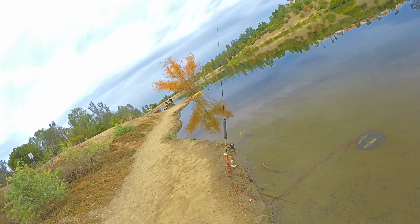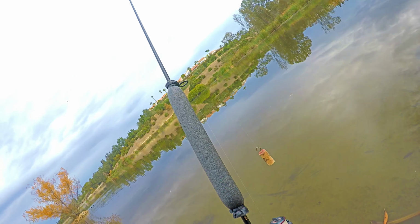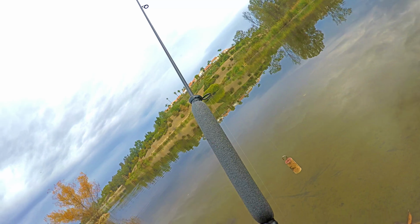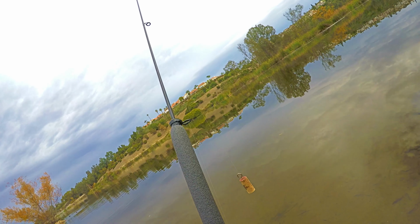And this is the rod that's been catching them all. So here I have a G Loomis IMX rod, and mounted to it is a Stratic CI4. But I have 2 pound test on this one, and it's been the ticket today.